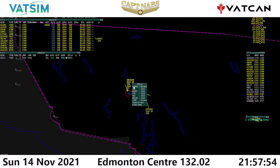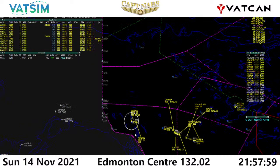Turn right, direct Canyo on course. Through 8,000, direct Canyo on course, Endeavour 5439.